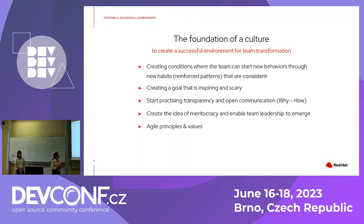Second is creating a goal that is inspiring and scary at the same time, and that goes beyond the comfort zone for people. A goal that is going to spark imagination, that is going to engage heart and mind for people. So it's going to bring everyone together so that you can break the silos that you have within the team or even within an organization.